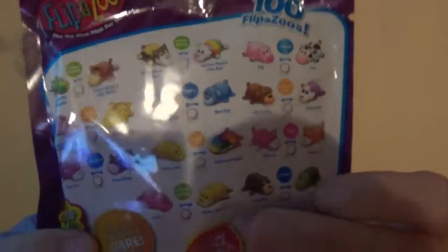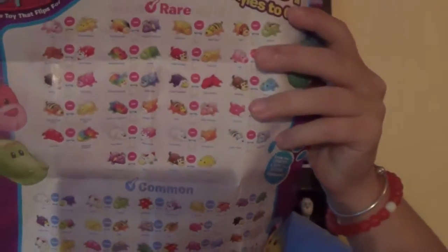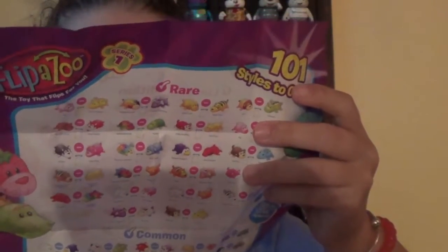Flip-a-zoo! All the ones you can get. I really want one of the dessert-themed ones or the rainbow dolphin. That would be really cute with a yellow seal. So we're going to open this first. Let's get out the checklist. I've never opened these before, I got this for Easter. Whoa, this is a huge checklist. The tiger and the pink elephant are adorable. Special edition, a popcorn unicorn and jelly bean dragon, adorable.